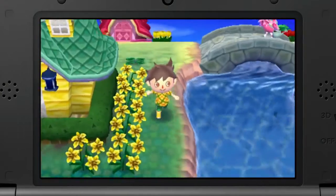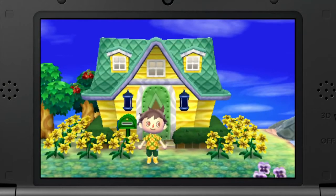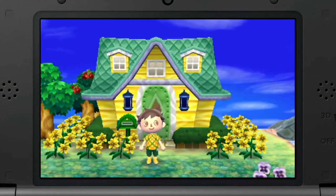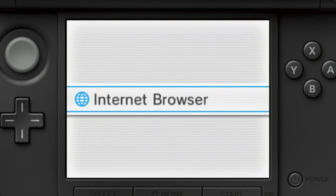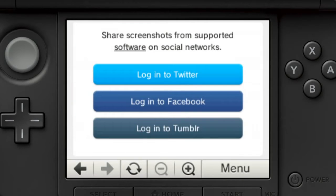Knowing how much fun it is to share your Animal Crossing life, I hope you're all taking advantage of Nintendo 3DS Image Share. It's very easy to use. In Animal Crossing New Leaf, you can hold down the L and R buttons at any time to snap a picture of your game screen. That picture gets saved to your SD card. And when you access the Nintendo 3DS Image Share website through your Nintendo 3DS browser, you can upload those pictures directly to your social media accounts like Twitter, Facebook, and Tumblr.